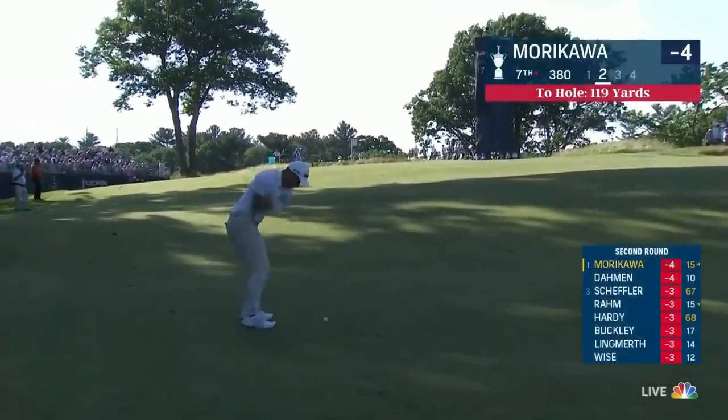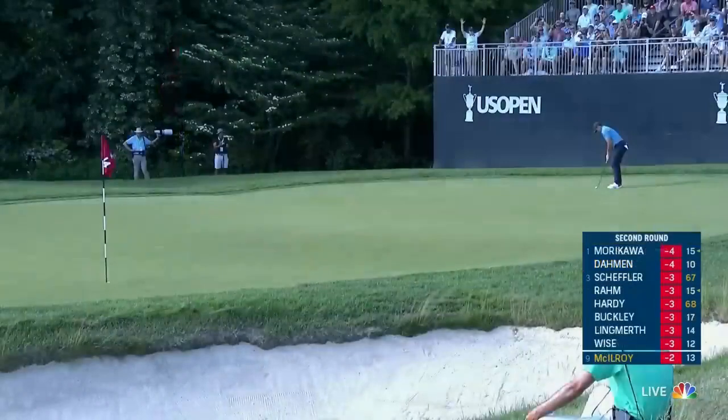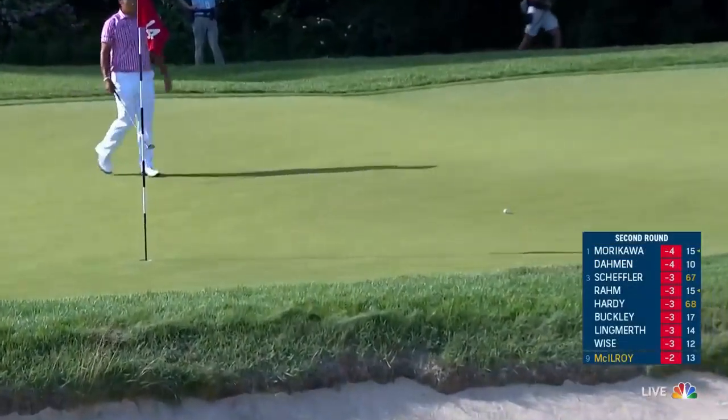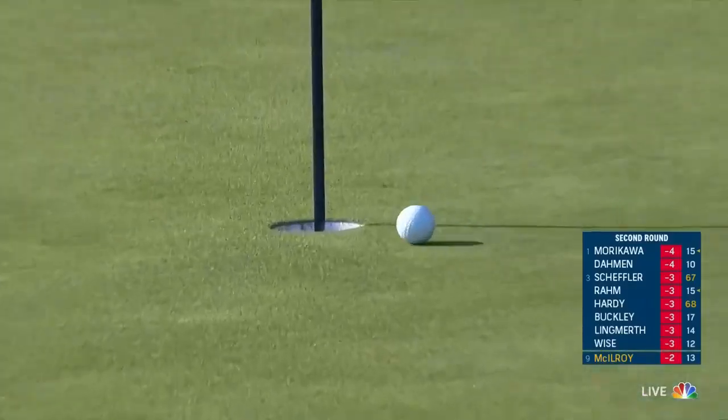Now Morikawa. Yeah, this from 119. Perfectly positioned. Just left of the hole. Yeah, a lovely rhythmic swing. And a beautiful shot from the co-leader. Yeah, look at all the subtleties in this green. Gentle movements. Pretty good pace, I would say so.